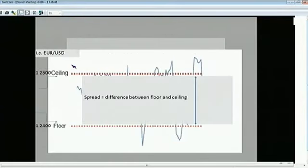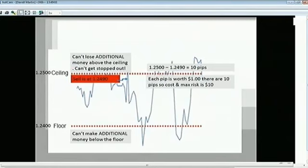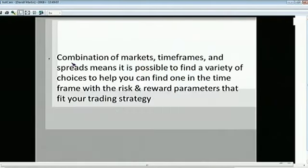The spread is just the difference between the floor and the ceiling. You basically can't make any additional money past the ceiling if you're buying. You can't lose any additional money past the ceiling if you're selling. You can't make any additional money below the floor if you're selling, and can't lose any additional money below the floor if you're buying. So all that looked really good. We got all that down.